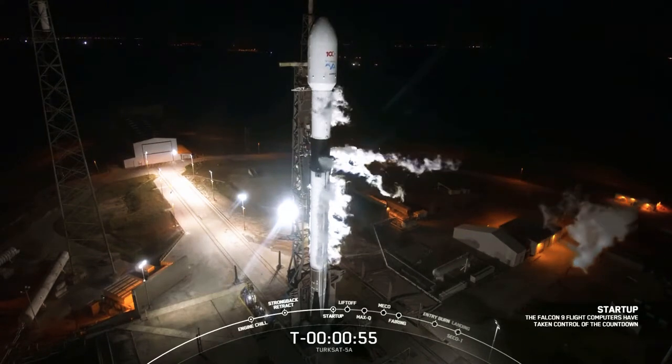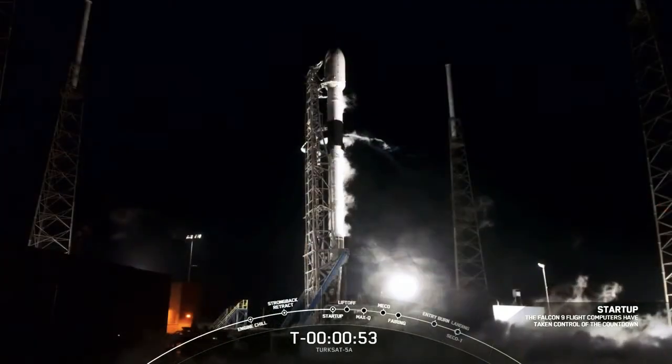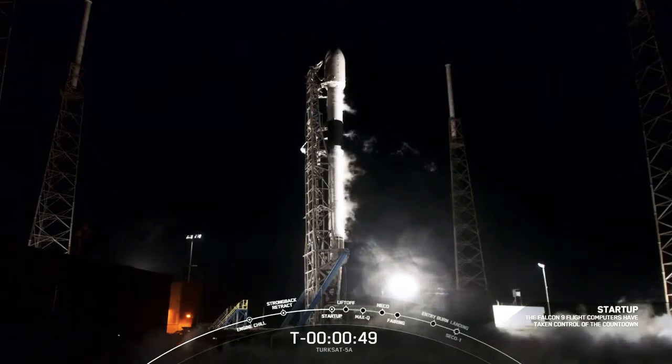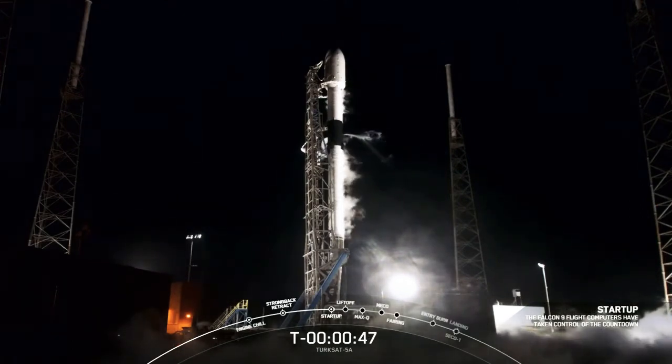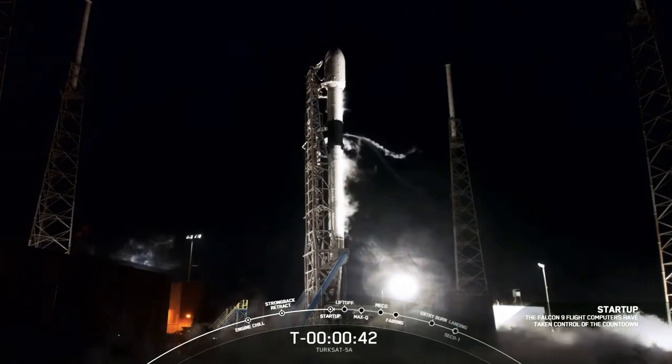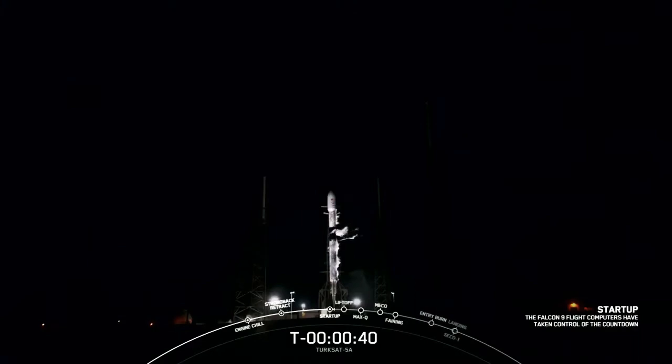Flight computer has entered startup. We have confirmation of startup. We're just waiting for launch director's go for launch callout. Turksat 5A, Falcon 9, LD's go for launch. And you've heard it, we're 30 seconds away. All systems are go for an on-time launch of Falcon 9 with the Turksat 5A satellite, our first launch for this year. 30 seconds.